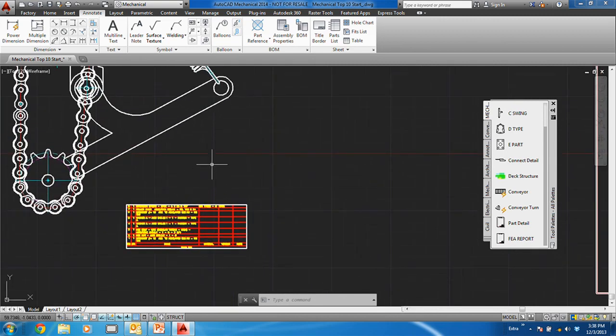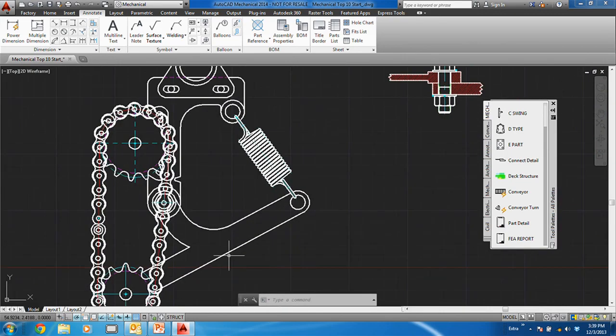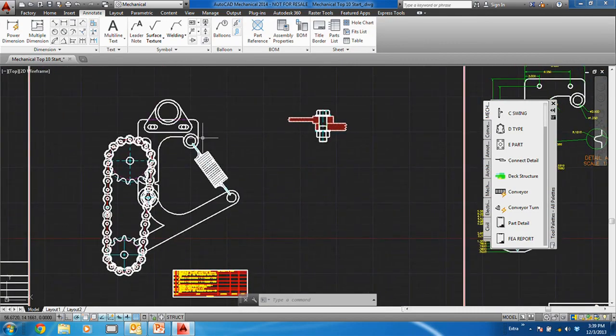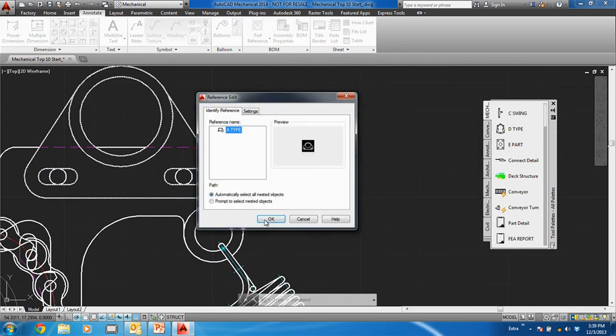Well, that's great. But what about the blocks that I was using up here earlier? It didn't count those. I don't see a mount 1 or mount A and mount B. So how do I go about counting blocks? I love using the bill of material tool with just regular AutoCAD blocks. This is really nice. So I can come in, activate my block.